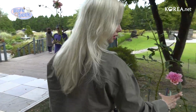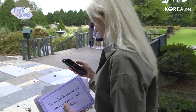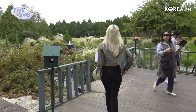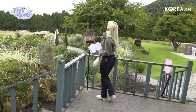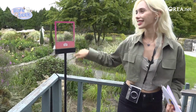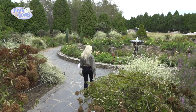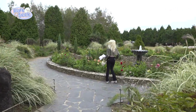Look at this one. That is gorgeous. So pretty. All right, let's keep going. So emptying our mind, I'm not exactly sure what that is meant to represent, but we'll see. Wow, guys, this is gorgeous. You like the little Instagram moment? Told you, Korea always has these little photo ops. Emptying our mind? Wow, what is this? This is so beautiful. Oh my goodness, guys, come here.